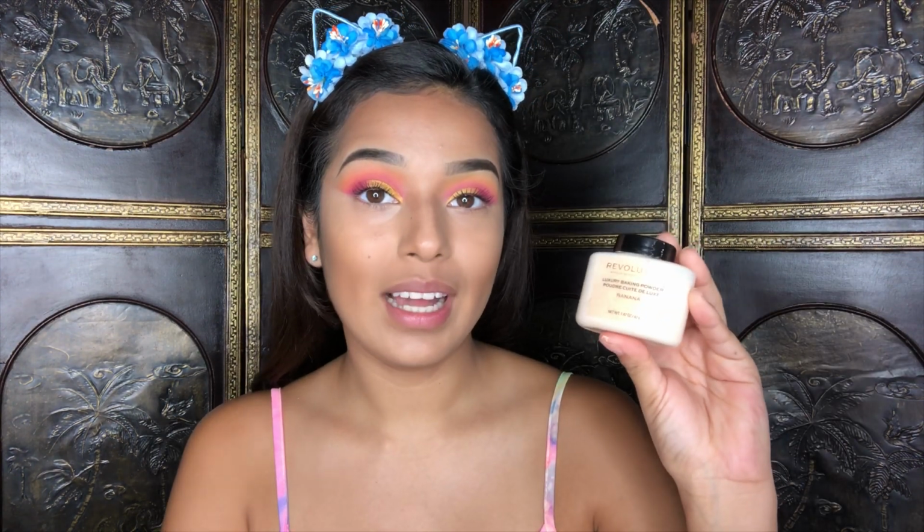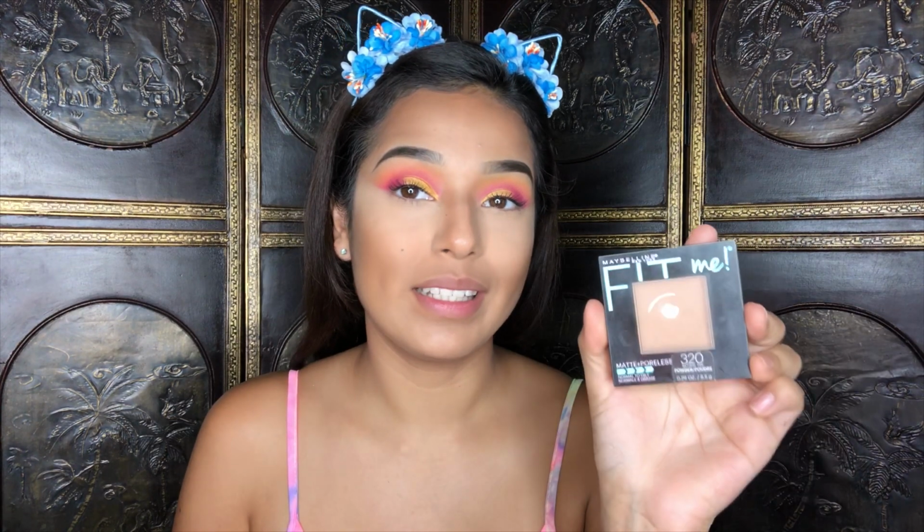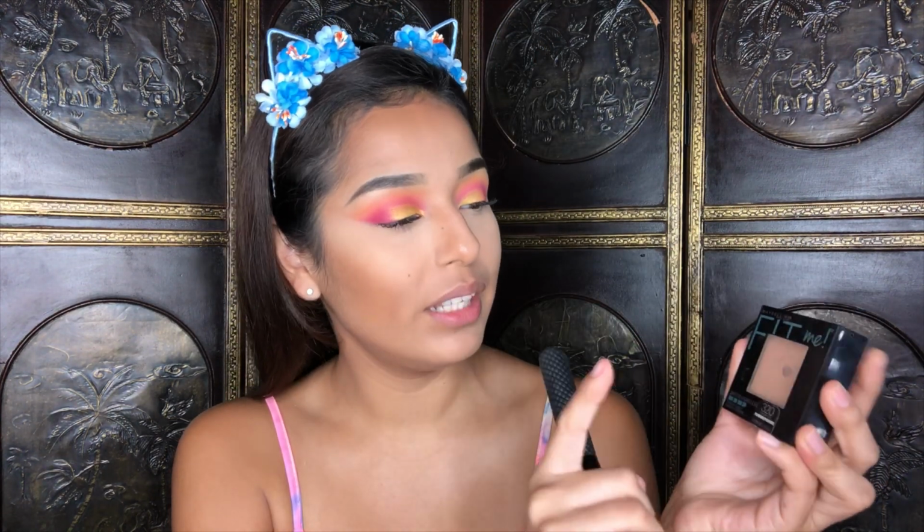To bake underneath the eyes, I'm going to be using this Makeup Revolution Luxury Baking Powder in the banana shade. For the rest of the face, I'm pretty sure you guys already know what I'm going to start it with. It's this right here, the Maybelline Fit Me Powder in the shade Natural Tan. It's literally the only thing I use to set the rest of my face. I don't know why, I'm just obsessed with it.